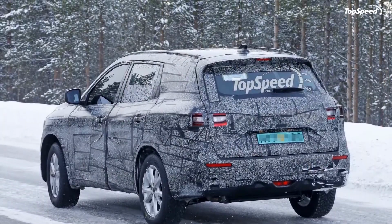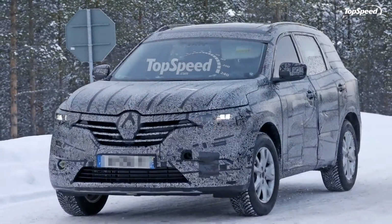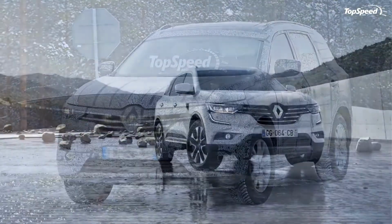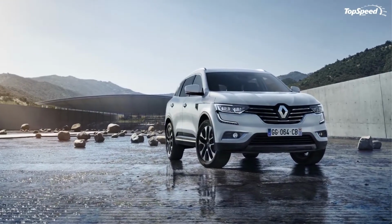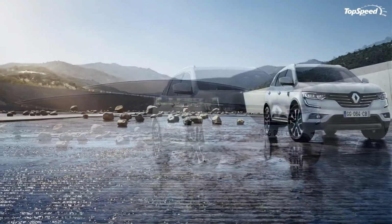Speaking of infotainment, the Koleos comes standard with the R-Link 2 system that serves as a hub to control things like the Bose audio system, navigation, hands-free telephone use, and other driver aids.